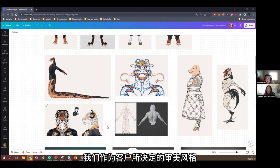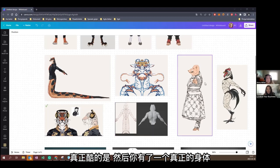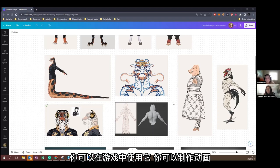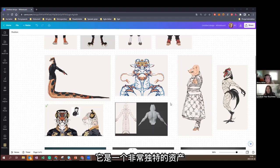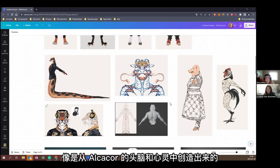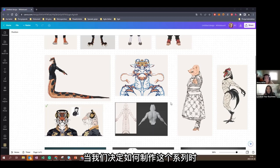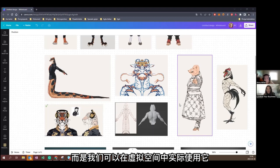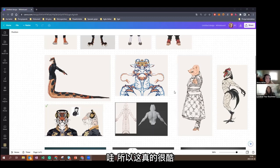And what's really cool about that is that then you have something that is really a body that you can turn around in a space. You can use it in a game. You can make animations. It's an Alcacor asset. It's a unique asset that is from the minds and hearts of Alcacor when we decided how this collection would be. And it's not only a paper, but we can actually use it in a virtual space. Wow! So that's really cool.